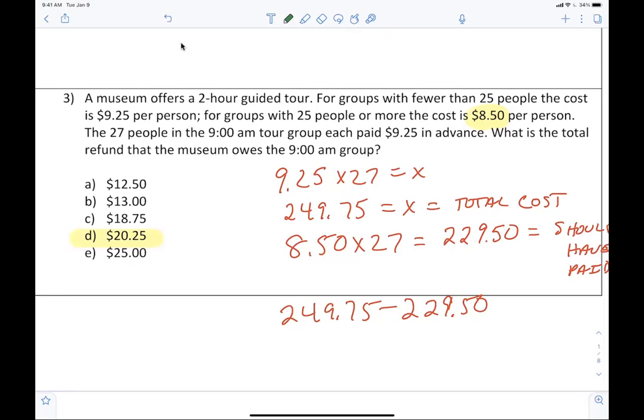It says a museum offers a 2-hour guided tour. For groups with fewer than 25 people, it costs $9.25. For groups of 25 people or more, it costs $8.50. You with me? Now, the 27 people in the 9 a.m. tour paid $9.25, which means they paid too much, right? So they should have only paid what? They should have only paid $8.50.